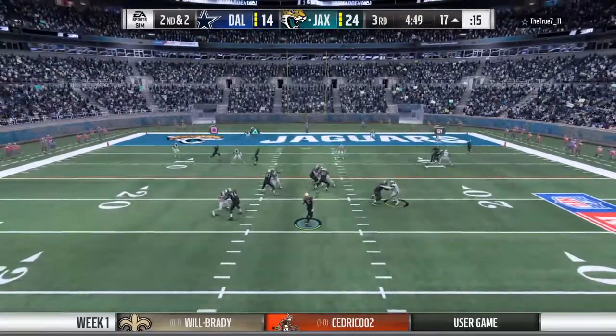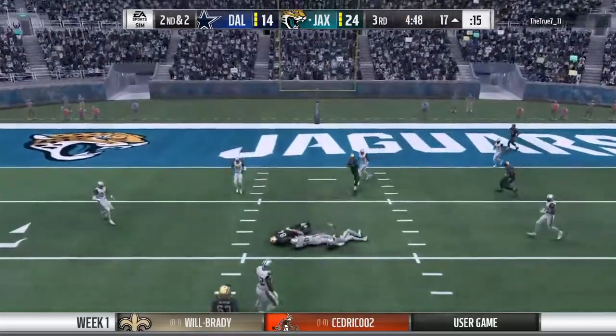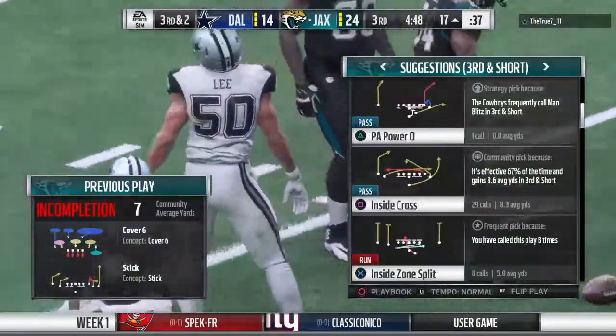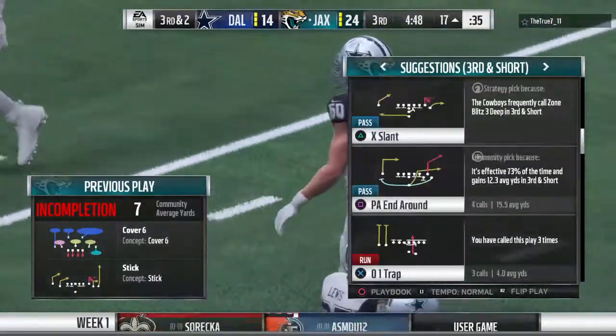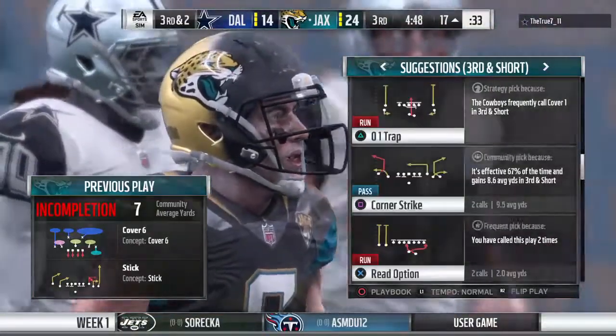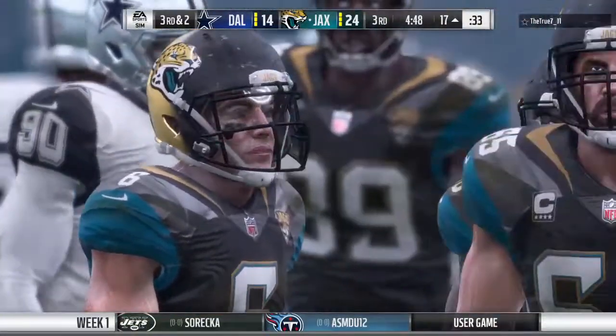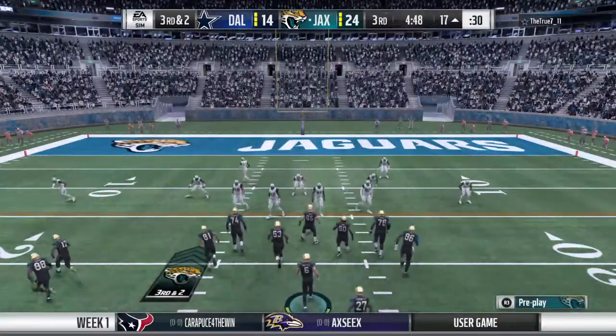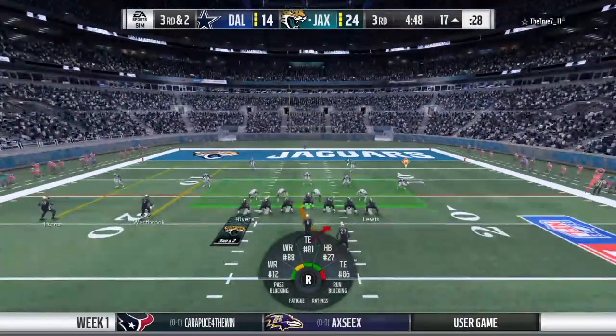Now they'll throw here out of the gun. And incomplete there. A nice hit jars the ball free and brings up 3rd down. It's a lot of contact going on there, and in the end, unable to keep 2 hands on the football and bring it into his body. Everything looked pretty good until the finish.